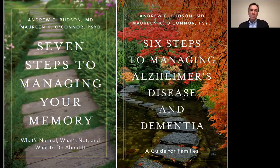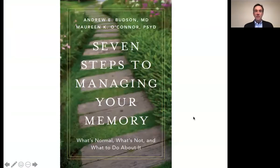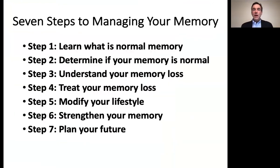And we have also recently written a book on helping individuals whose loved ones are in the moderate to severe stages of dementia. How do you manage all the problems that go along with that as well? But you don't need to purchase these books to take advantage of them. They are available in most libraries, almost all libraries. So for this talk, we are going to focus on the 7 steps to managing your memory. And we're going to cover all these different topics here.